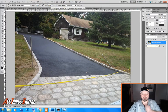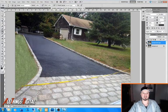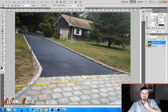Here's the before, and here's the after, right? It starts to look quite a bit better, and that was a minute's worth of work. Obviously, I can make this all look a bit more realistic. I can clean this all up, but for a quick thing, it looks quite a bit better, right?